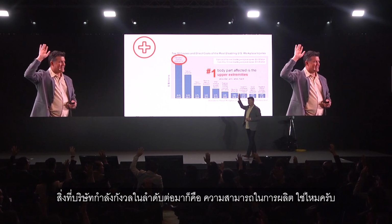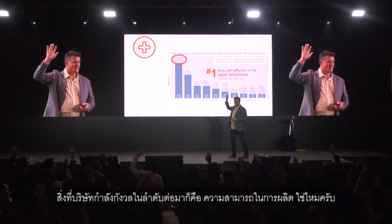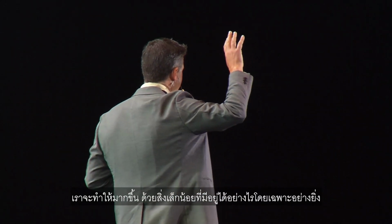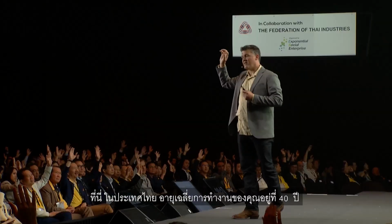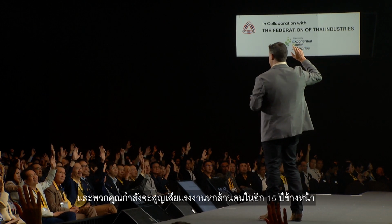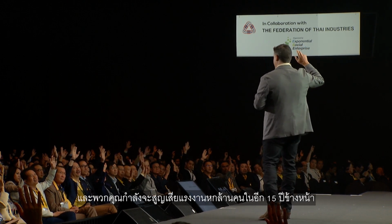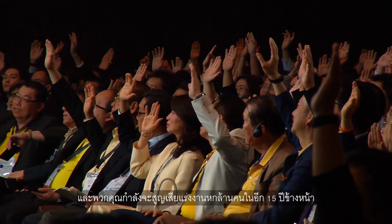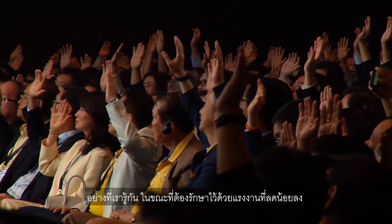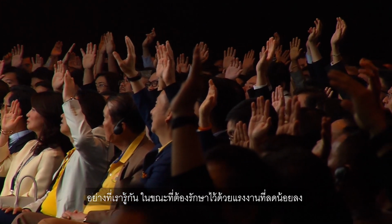So the next concern that companies had was productivity, right? How do we do more with less? Especially here in Thailand. Your average working age is 40 years old, and you're going to lose 6 million workers in the next 15 years. So how do we keep the productivity levels up, while maintaining with a shrinking workforce?